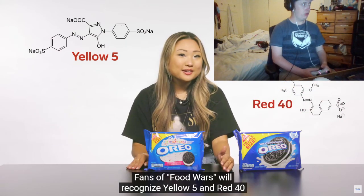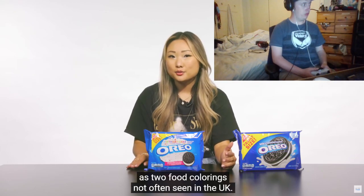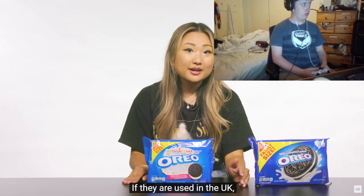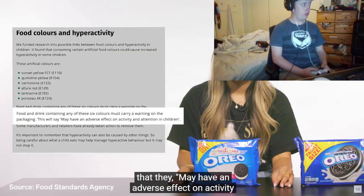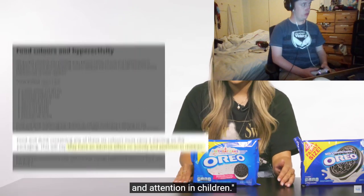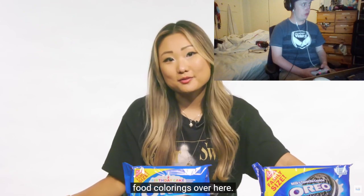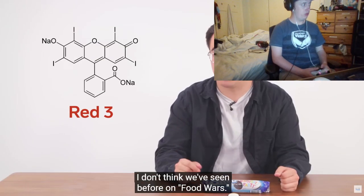Fans of Food Wars will recognize yellow 5 and red 40 as two food colorings not often seen in the UK. If they are used in the UK, manufacturers have to add a warning that they may have an adverse effect on activity and attention in children. We love our artificial and potentially dangerous food colorings over here. Red 3 is actually one I don't think we've seen before on Food Wars.